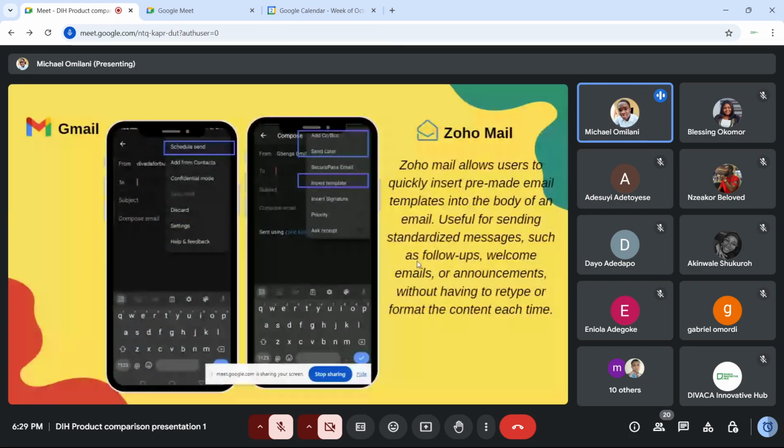And then the next one: Zoho Mail allows you to send an email later. Gmail also has a similar feature with schedule send. Zoho also allows you to quickly insert pre-made email templates into the body of an email, useful for sending standardized messages such as follow-up, welcome email or announcement. So instead of having to retype that message again, you can just have that template in Zoho Mail and use it when you are composing your mail. However, this feature is absent on the Gmail mobile app.